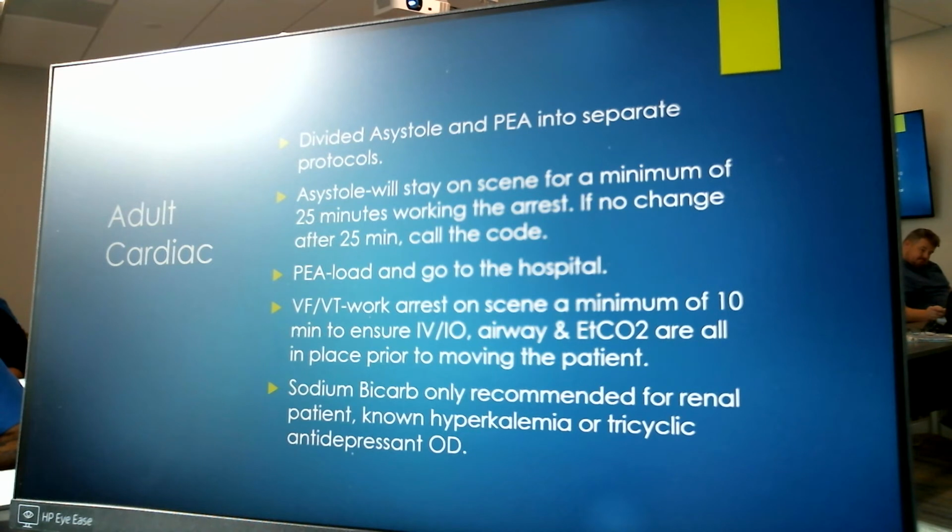Sodium bicarb is no longer recommended except for renal patients, hyperkalemia, and tricyclic antidepressant overdoses. This has been the case for years now. It's in our protocols like it is, but some people are still stuck in our old protocols and think that we just give sodium bicarb automatically for any unknown downtime. That is no longer the case, so please stop doing that. It is only for renal patients, hyperkalemia, and TCA overdoses.